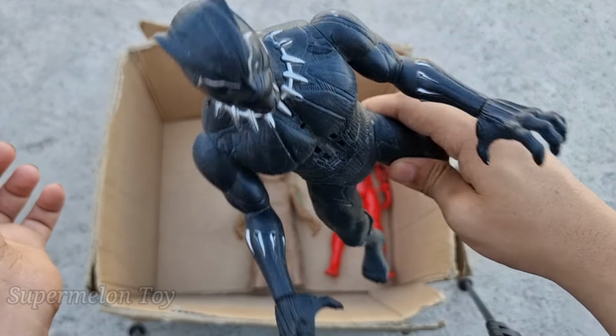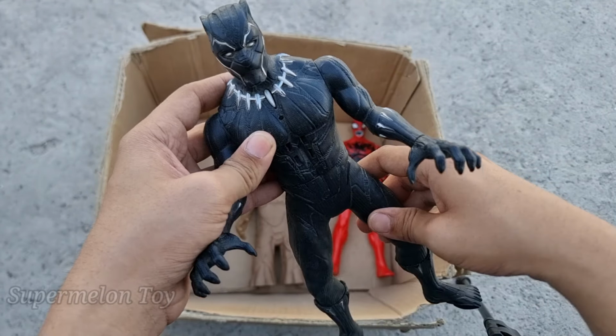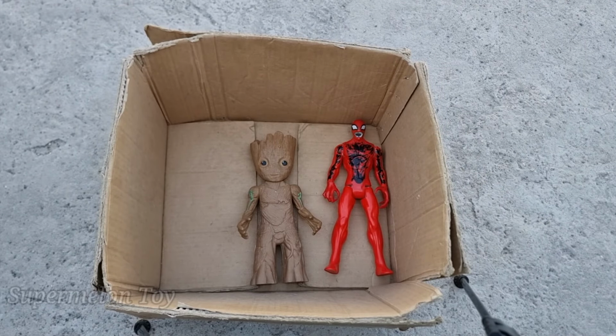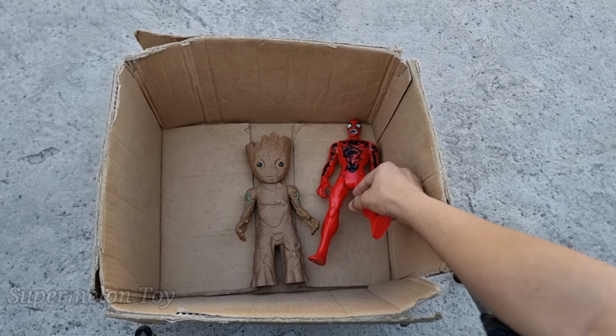Wow, Black Panther is so cool, guys. Look at the huge king necklace on his neck, guys. He's very cool. Wakanda King Black Panther. Wow, amazing. Now who is next, guys? Let's see who this red one is.